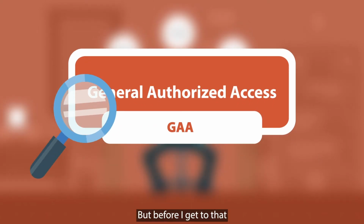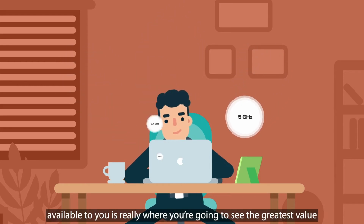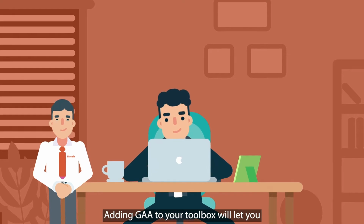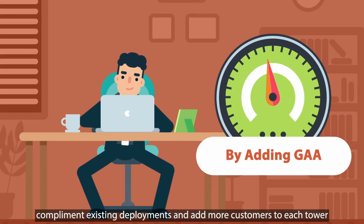stacks up. But before I get to that, let's just acknowledge that using all the different spectrum options that are available to you is really where you're going to see the greatest value. Adding GAA to your toolbox will let you complement existing deployments and add more customers to each tower.